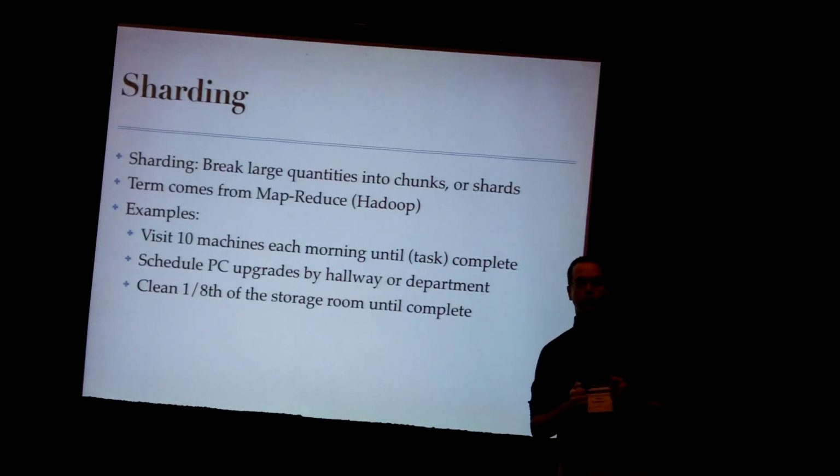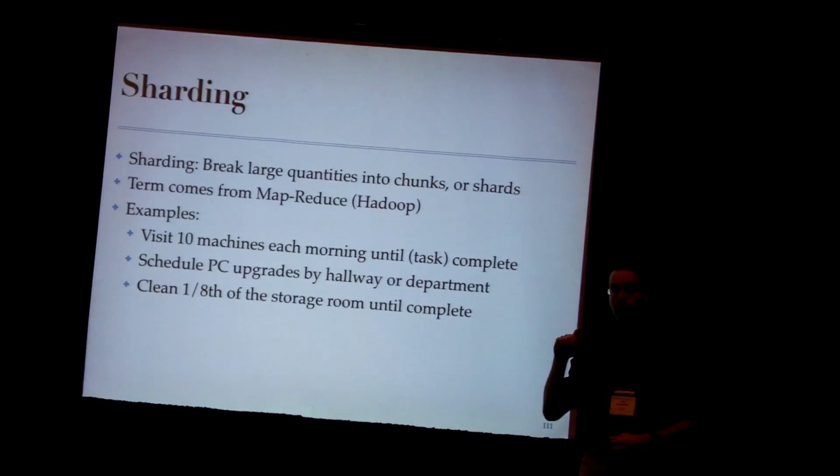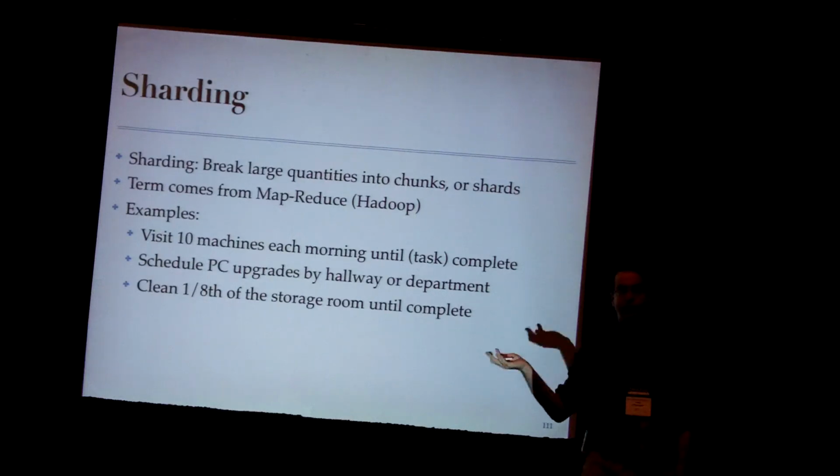So if we have to touch every machine in our enterprise and put it on the new automated management system so that we don't have to walk around and touch machines anymore, maybe we're going to visit 10 machines every morning. Or maybe we're going to do a conversion by hallway and announce, we have 5 hallways. We're going to do this every Monday for the next 5 weeks.